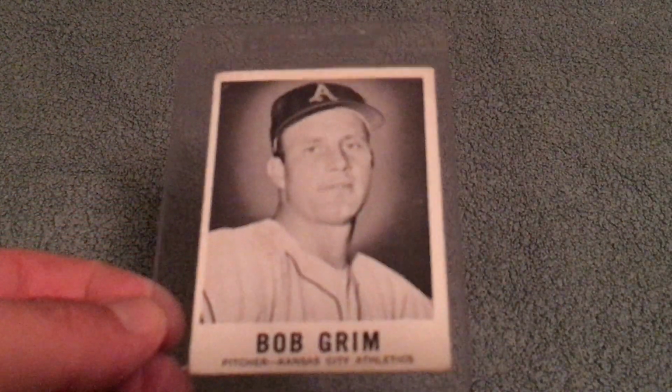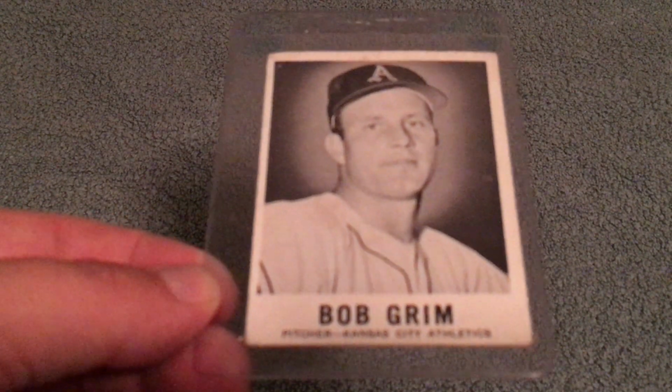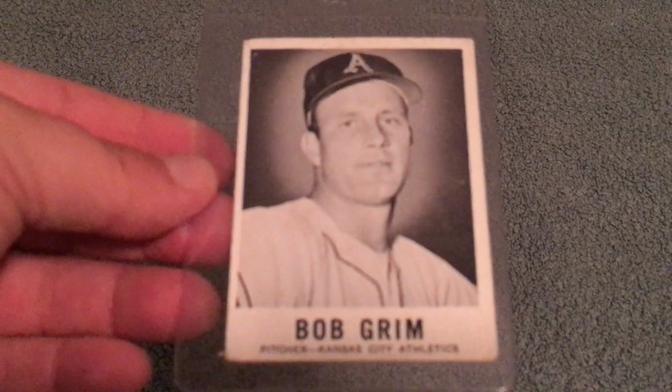Here's another Fleer. Here's a Cap Anson that I like. That one's pretty sharp. I thought it was cool. It's probably the only Cap Anson card I'll ever have. And I think this is an old Leaf card. This is the last one. I don't know why I got it. I just think because I'd never seen one of these before. Bob Grimm. I think this is Leaf. I don't know what it is. If anybody knows, let me know. Bob Grimm.